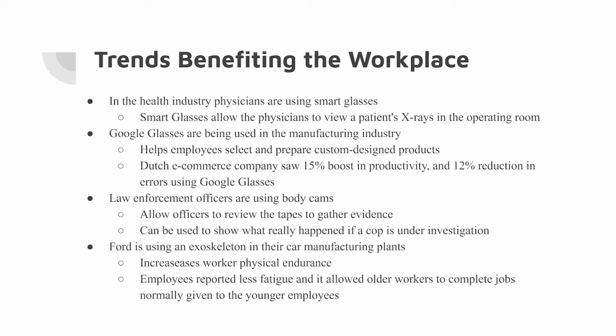Smart glasses are far from the only wearable being used in the workplace. Many police officers are currently using body cams out in the field. These body cams are useful both in capturing evidence and holding police officers accountable if they do anything wrong.